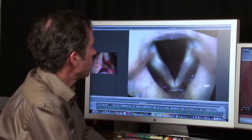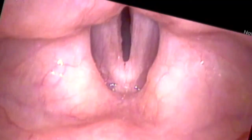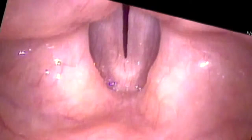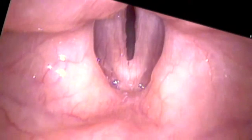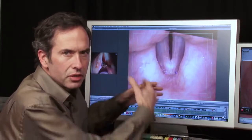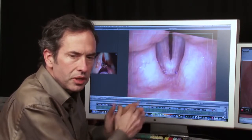Here she is 2 weeks later. She hasn't spoken at all for 2 weeks, and now we're going to hear her for the first time, and we can see the vocal cords vibrating. They're actually fairly flexible. There's still a little tiny dog ear from where the edge of the cut was. That'll heal and smooth out. Let's look at her 1 month later, and now the vocal cords are fairly flexible, and she's got a fairly normal voice back.